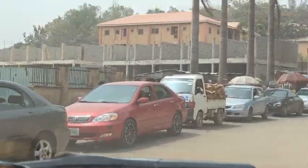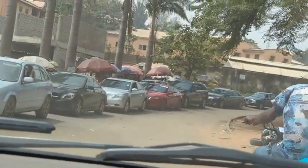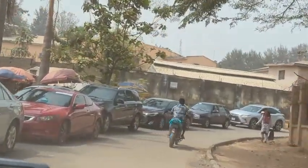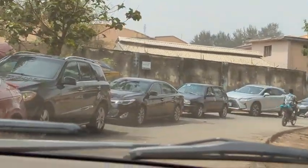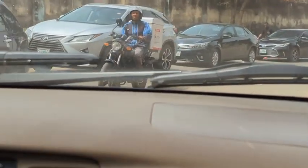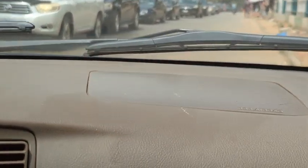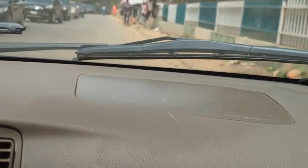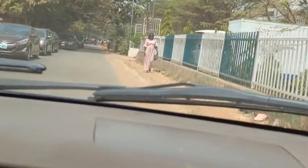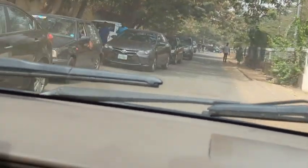If you're coming from Apo, you're coming from Gudu, you can follow through this gate in. Just that the entrance might not be that easy. I don't know the turn to tell you. So, this is it. This is it leading to the main Ahmadu Bello Way.